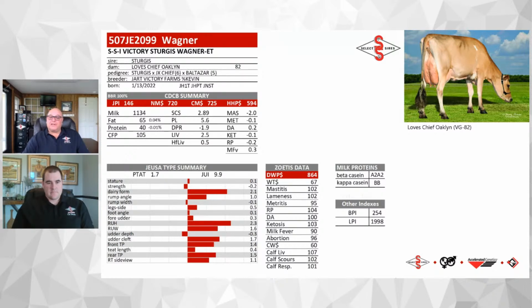Sturgis is a Dashel son, A2A2. So a different pedigree. I think the only Sturgis son we have in stud, Mark. He's A2A2. Sturgis was A1, A2, so it was really good to get one son to bring in, and I think he's very validated that he needs to be part of the program.